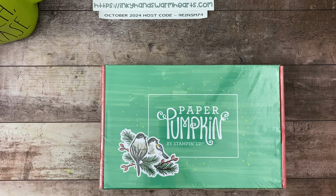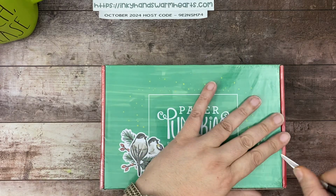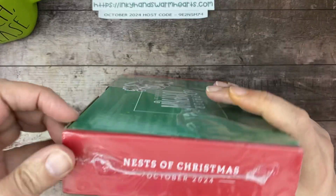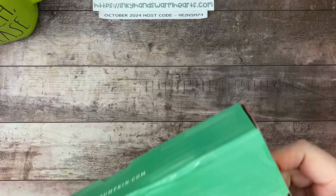So thanks again for being here, and let's get involved in this cute box. How cute is this box? I'm so excited about it. Let me get it open here. This is so exciting. Nests of Christmas, October 2024.